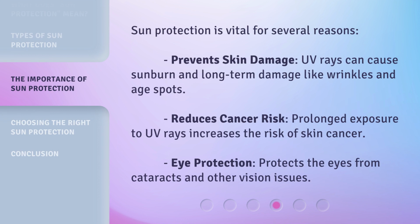Sun protection is vital for several reasons. Prevents skin damage. UV rays can cause sunburn and long-term damage like wrinkles and age spots. Reduces cancer risk. Prolonged exposure to UV rays increases the risk of skin cancer. Eye protection. Protects the eyes from cataracts and other vision issues.